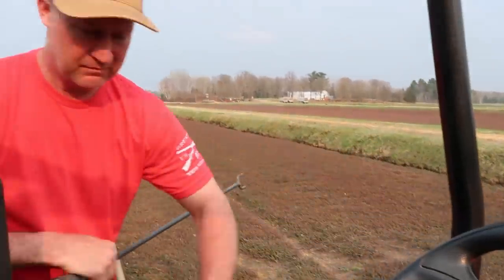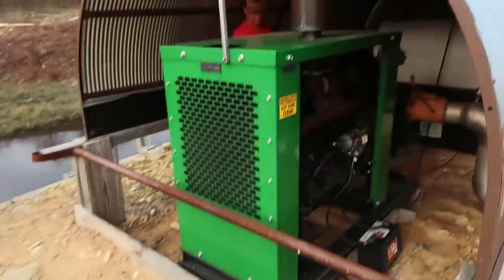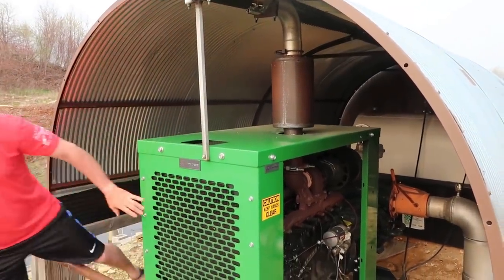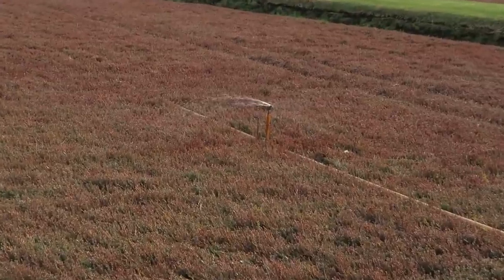Then once that's all finished up, we're gonna head over to the engine. He's gonna get that started up. Now, he always starts it up and just runs it at a lower RPM until all the pipes fill with water and the very last sprinkler starts to sprinkle.